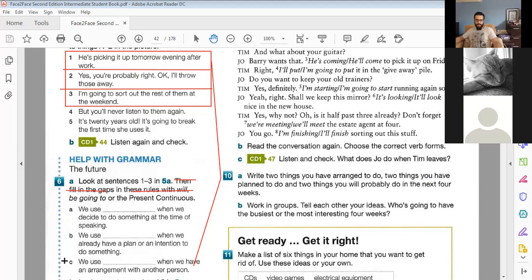Exactly. You're right. And actually, he told her that he has an arrangement. So when Tim here says he's picking it up tomorrow evening after work, he already arranged this with his brother or friend or whatever. Do you get the idea? So this is already arranged. It's not something at the moment. Okay. All right. So we got that part right.